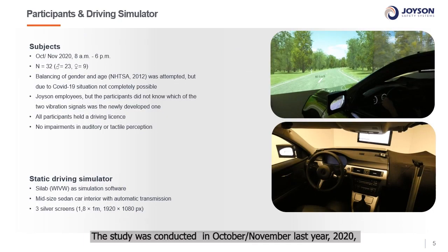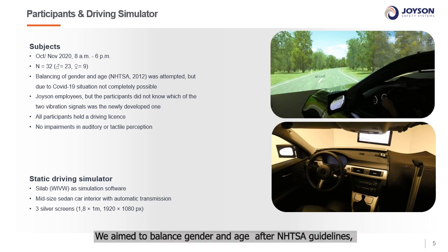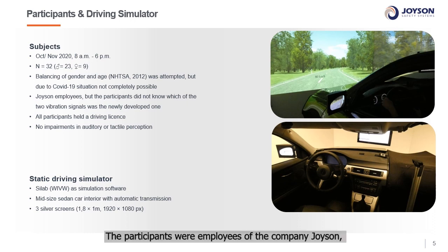The study was conducted in October-November last year, 2020, in our driving simulator in Berlin with 32 participants, 23 male and 9 female. We aimed to balance gender and age after the NHTSA guidelines, but due to the COVID situation, this was not completely possible. The participants were employees of the company Joyson, but they didn't know which of the two vibration technologies was the newly developed one. All participants had a driving license, and none of them had any impairments in auditory or tactile perception.